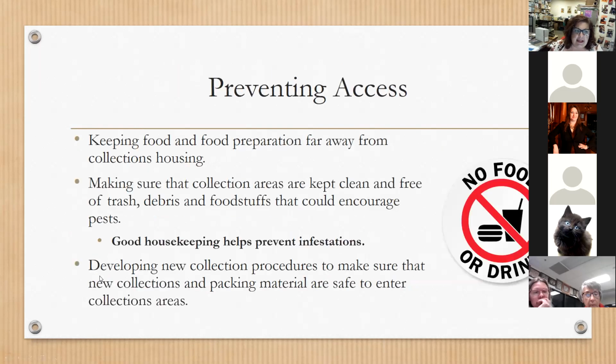And then preventing access. Keep food and food preparation far away from your collection housing, making sure that collection areas are kept free and clear of trash, debris, foodstuffs, and other things that would encourage pests. Good housekeeping prevents infestations.